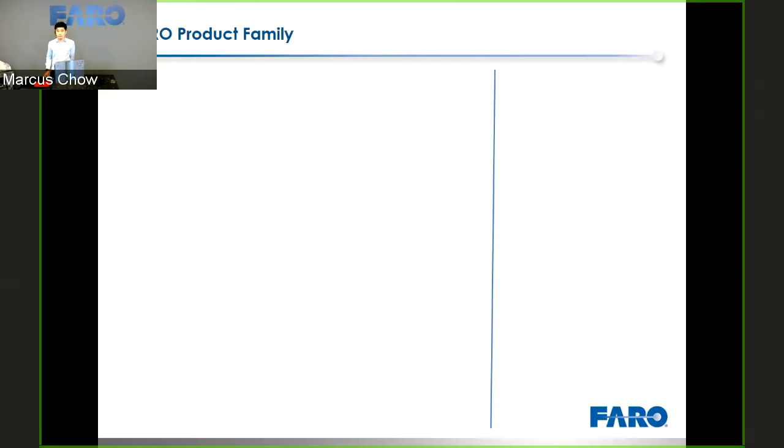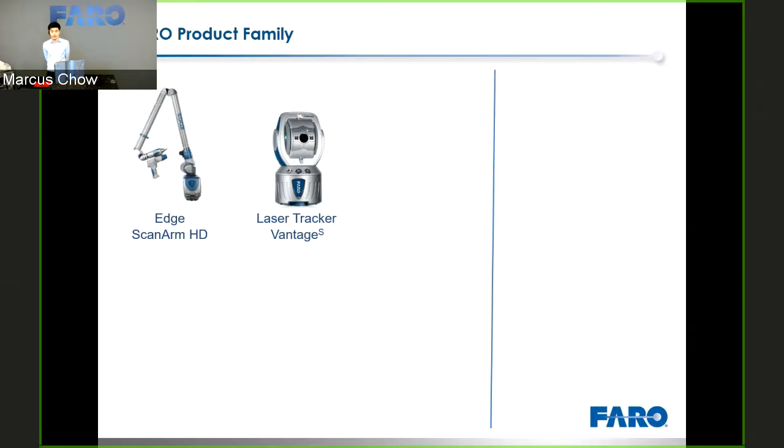Just to give a brief overview of the products in Faro's product family, we have the Edge scan arm, which provides you with both contact and non-contact measurement on part sizes up to about 5 meters in size. Then we have the Laser Tracker Vantage S, which provides you with contact measurements on part sizes up to 80 meters in size, 80 meters. Then we have the Cobalt Array 3D Imager, which actually provides non-contact scanning or imaging of your parts. And point clouds are created for you to do CAD comparison.